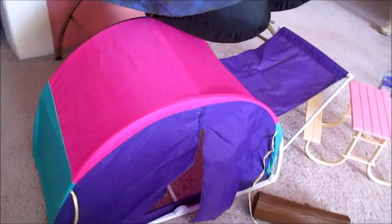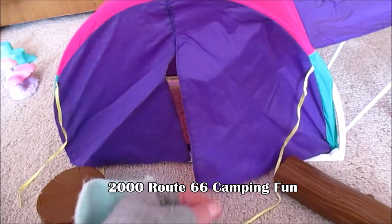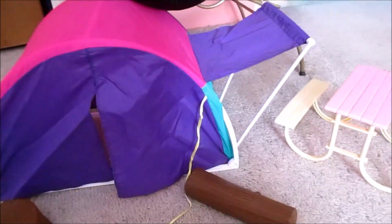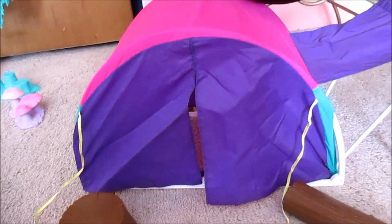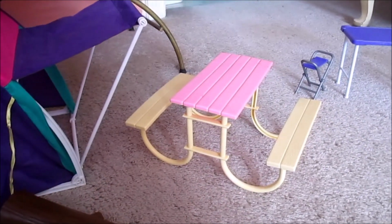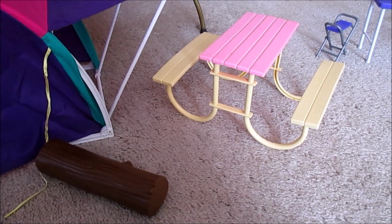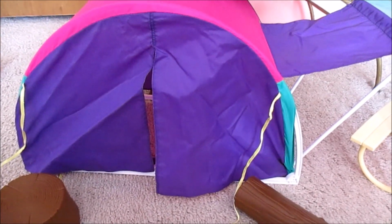This is one of the most notorious playsets in our collection, and she has seen better days. This is the Route 66 Camping Fun playset. I got this for my 9th birthday. The story behind this was that year for my birthday, I didn't really have a lot of things I specifically wanted. I just knew I wanted to get my American Girl Addie doll, her meat accessory, so that's all I asked for.